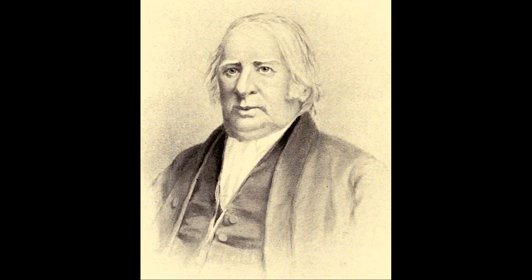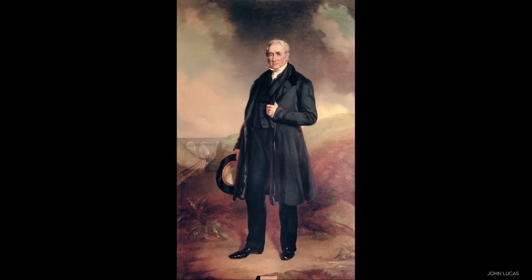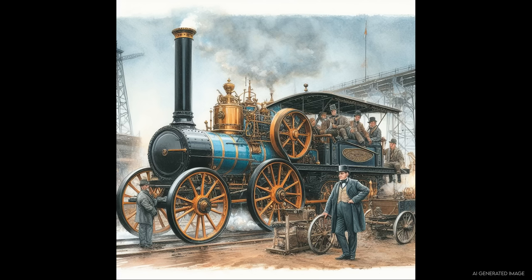The man behind the line and the biggest investor was Edward Pease, a woolen manufacturer from Darlington, who was passionate about the economy of the Tees competing with the Tyne further north. Now, he turned to George Stephenson, a self-educated engineer working at a colliery in Killingworth. At the time, the northeast was a hotbed of people designing locomotives. Steam engines that could transport themselves along rails. And Stephenson was one of them.